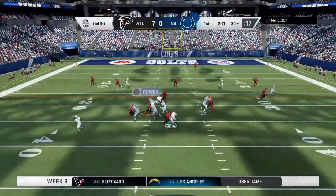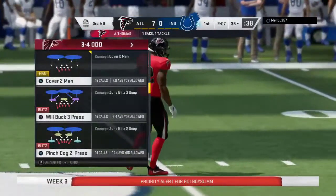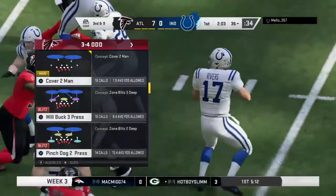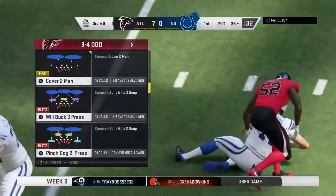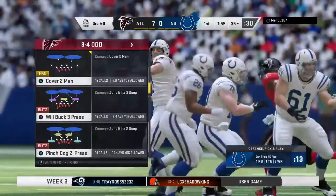They'll try to throw here. Rivers under a heavy rush, and down he goes. Partner, the Mike linebacker, the middle linebacker, has so many different responsibilities. How excited do you think he was to get home with that blitz? Yeah, he wants a sack. He got it.